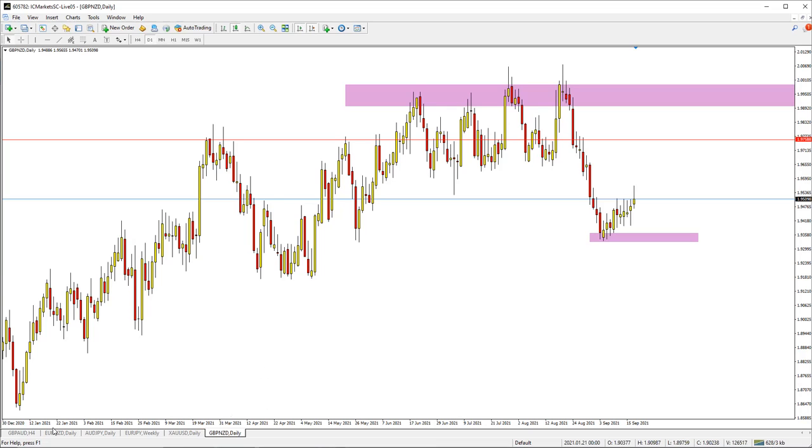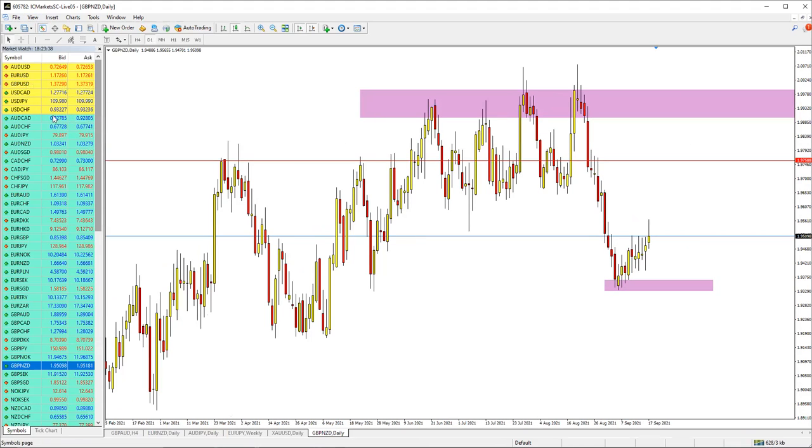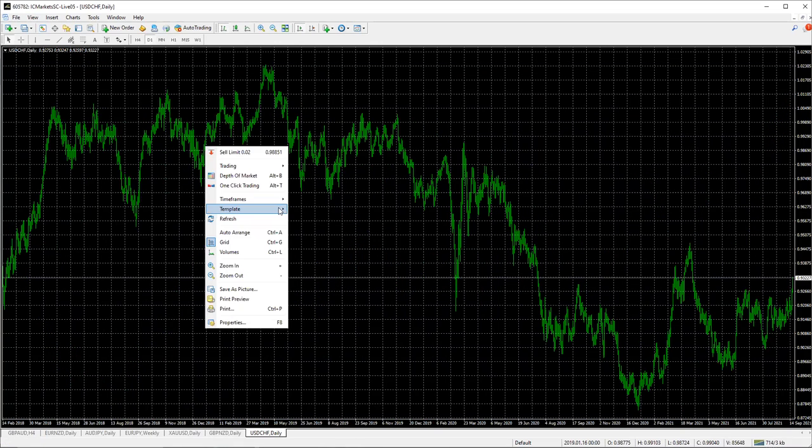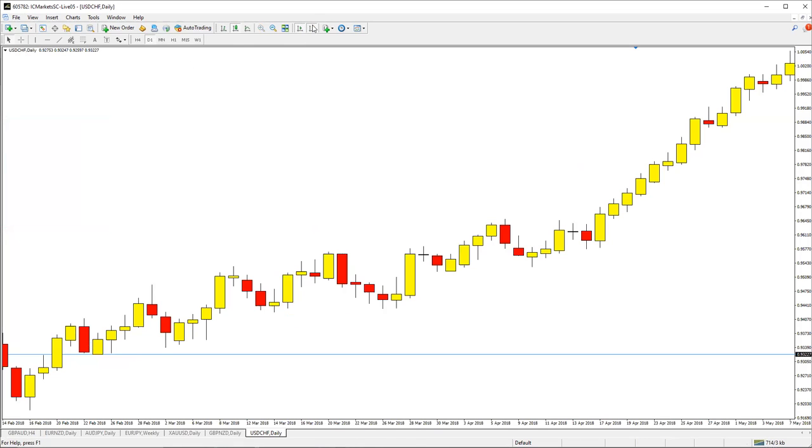And I know you said this wouldn't be focused on USD pairs, but I've been looking at USD CHF. Yeah, just take a look. What are your thoughts for this pair? Buy.